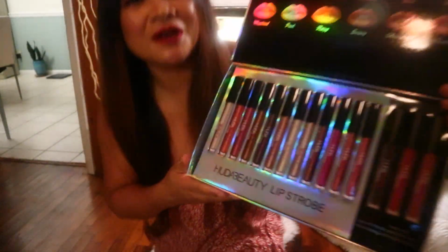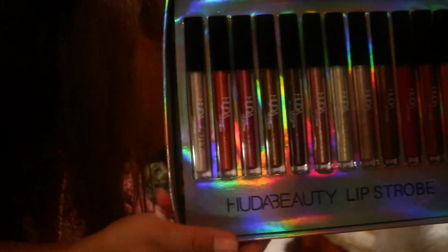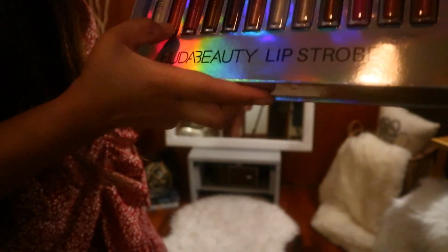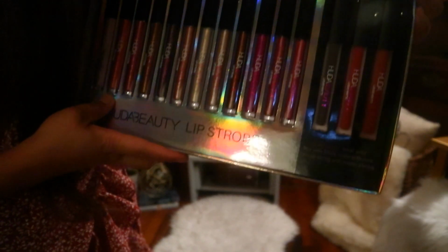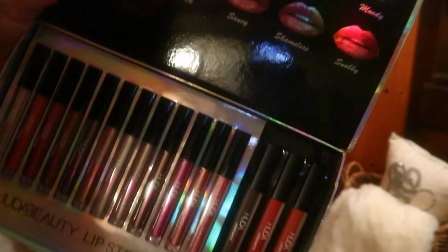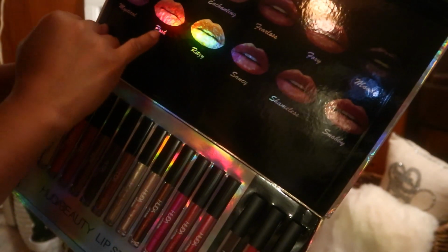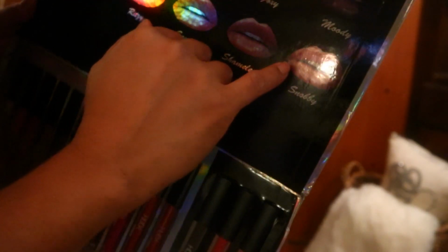So this is the Huda Beauty color. Can you guys see it? This is what I'm using right now, actually. This color right here. Oh my gosh, again, I'm sorry. I'm gonna move the camera closer because it's a little bit dark over there. So look. Which one do I have right now? The one I like using. I think I have the Saucy. Oh, I have the Snobby. This one. This is really pretty.